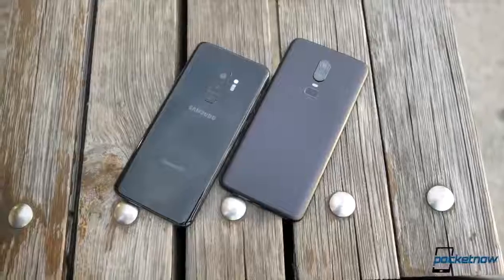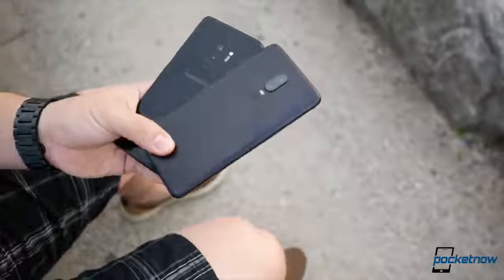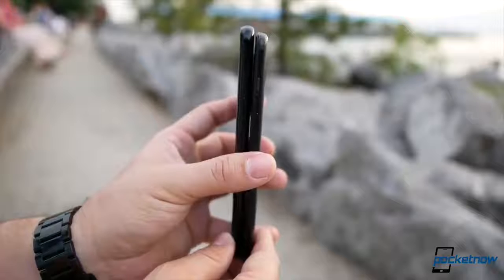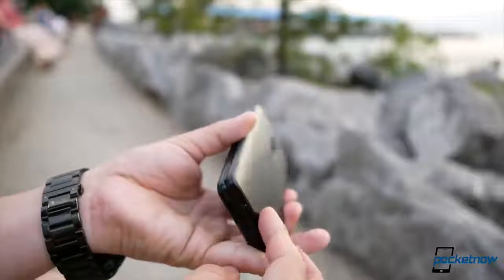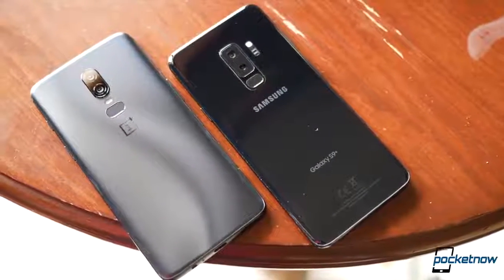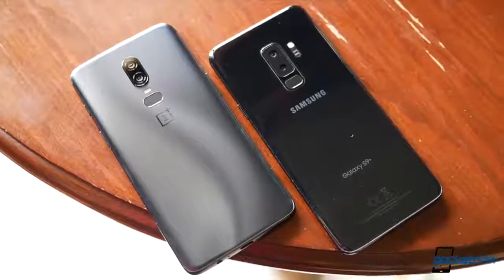From a hardware perspective, let's just call this one a tie right off the bat. Both devices are gorgeous, they are well built, and both are great to handle. The Galaxy S9 Plus is actually 3mm taller, 1mm thicker, and 8 grams heavier, with the OnePlus 6 being just 2mm wider.